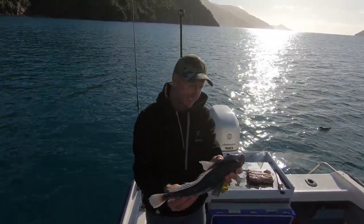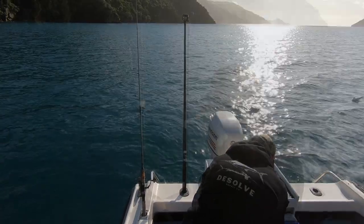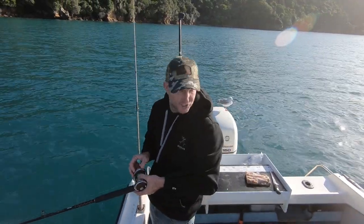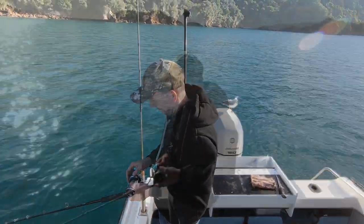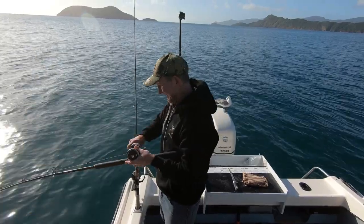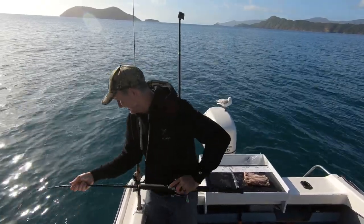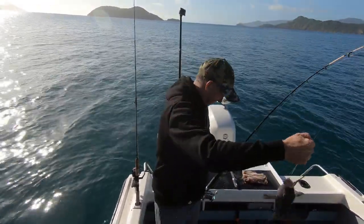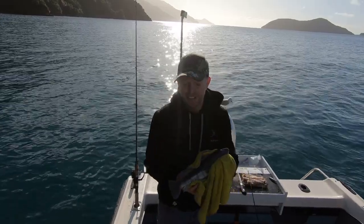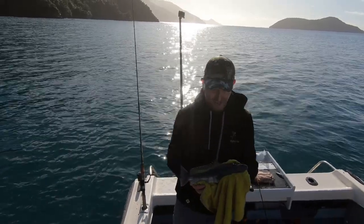One more and that's quite done. Nice coloured cod, this. Beautiful. Right, come on, big cod. Another one. I'm going to go and do some snapper fishing. Another nice legal cod, 33 and a half, I think that was. Tempted to keep him, I'm going to put him back so it's slightly bigger again.